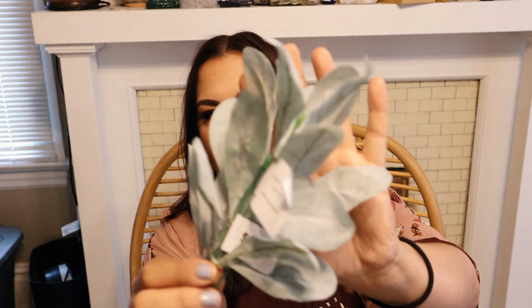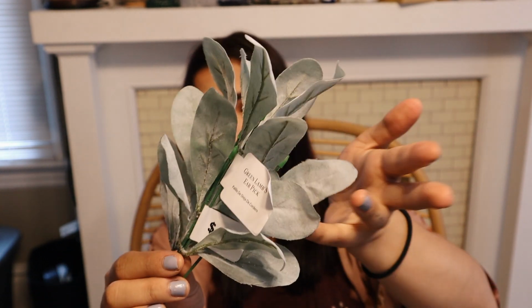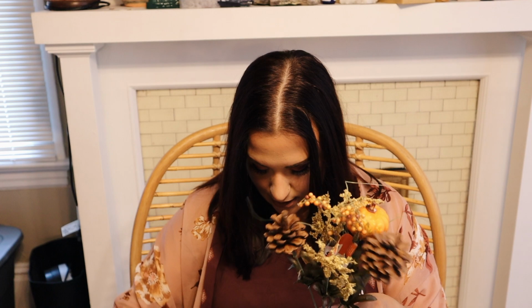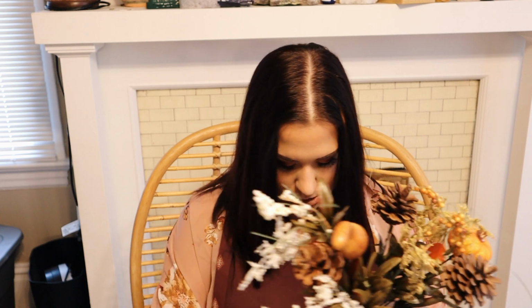I got mostly floral stuff everywhere I went. So I bought like 5 of these, 6 of these, but they're just these really soft green picks. I really don't know what to call them. Green lamb's ear, that's what they are. But they were 97 cents. So I was thinking either in a wreath or in like a floral arrangement, these would look really pretty for fall. So I bought like 5 of those, like I said. I have no shame.